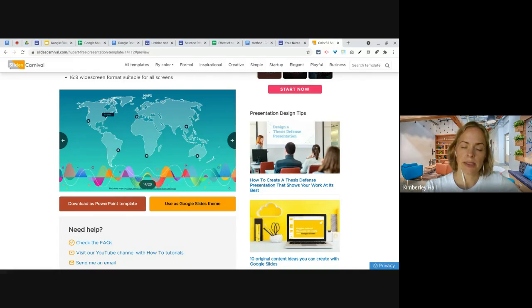Yeah, and you can see there's a little yellow button just below it. It says use as Google Slides theme, and this will literally just make you a copy of this slide deck into your Drive, and then you can edit it.